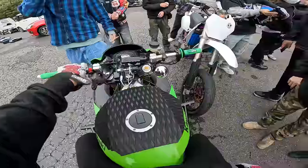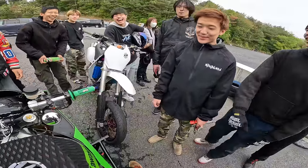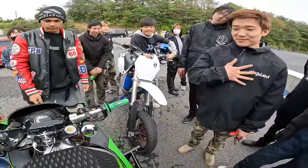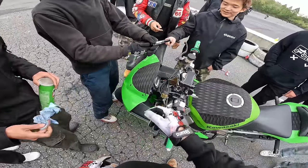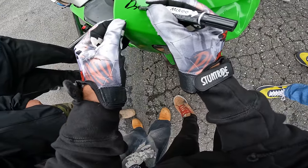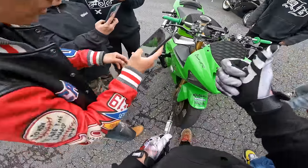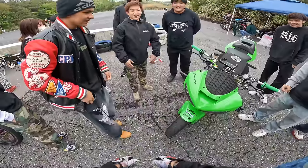Too much foot brake, not enough handbrake. Hammer, bomb, bomb. Well, bam. But it's good. Very good. Motor's good, everything's strong. She's a good runner. Yeah. Thank you.